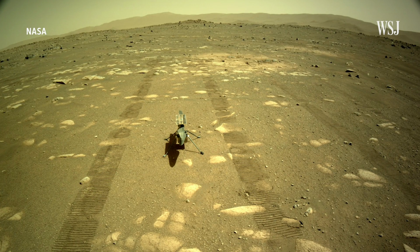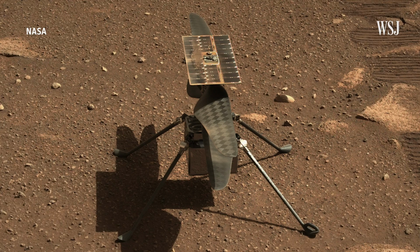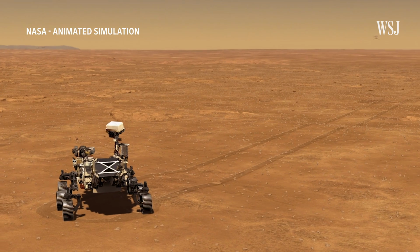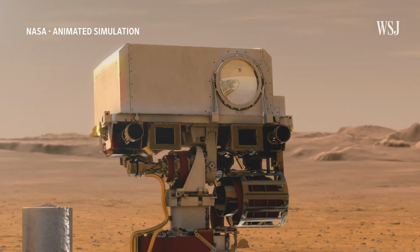NASA says it plans to conduct up to 5 additional flights over the next month. These future flights will test the helicopter's ability to fly higher and longer. Meanwhile, the Perseverance rover will be nearby, observing and recording the historic flights.